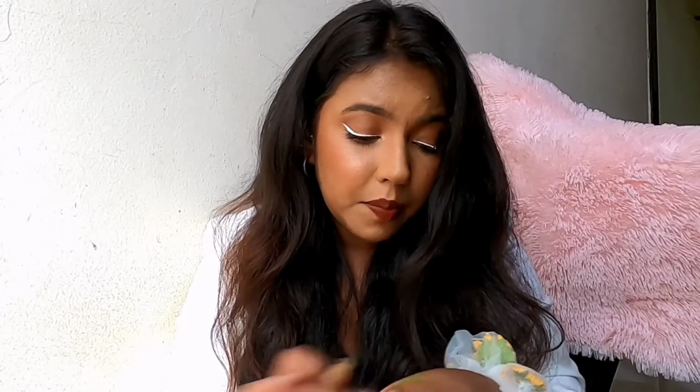Now the formulation is so pretty. It's a matte eyeshadow. It's very soft and buttery, and the color payoff is really good. It's extremely pigmented. It's not chalky at all. It blends out beautifully, and it's just amazing. The quality is supreme, so you need to try this eyeshadow out.